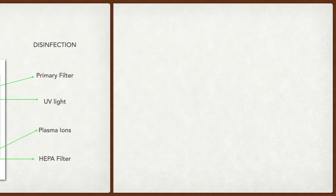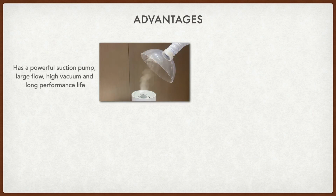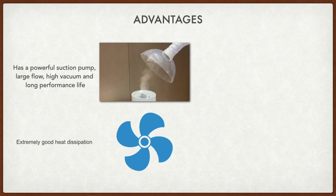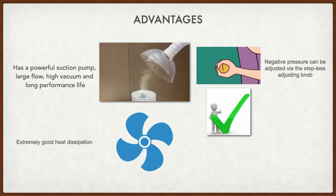We proceed to the advantages of the extraoral suction machine. First, it has powerful suction pump, large flow, high vacuum, and long performance life, which makes it a good choice for dental material investment. Second, it has extremely good heat dissipation, which can continuously work for more than 4 hours. Then, it also has a step-less adjusting knob that can adjust the negative pressure function of the machine. Next, it can truly achieve man-machine coexistence.